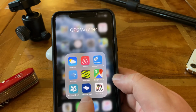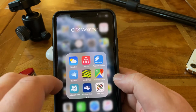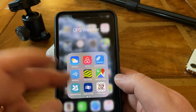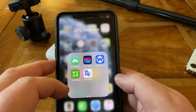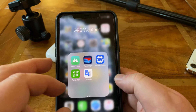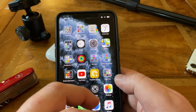So here I've got the National Rail for travelling for train times, the London Underground map, Met Office for weather, and Netatmo, that's my weather station. National Trust, I'm a member of the National Trust, so I visit a number of their historic houses. And ViewRanger, this is for walking off the grid on Dartmoor National Park. That's really good, and some other travel and translate type apps under the GPS and weather side of things.